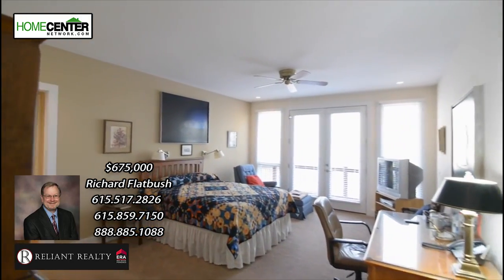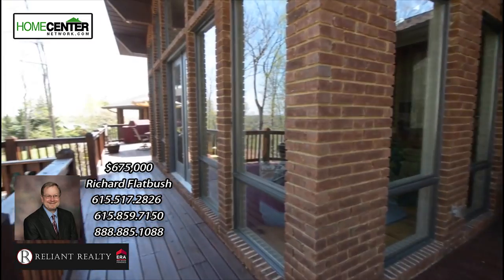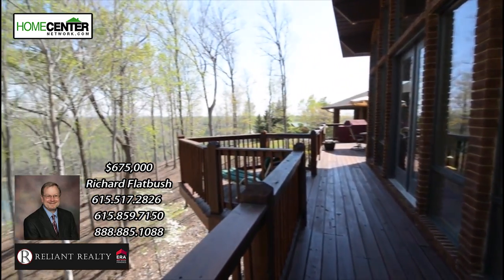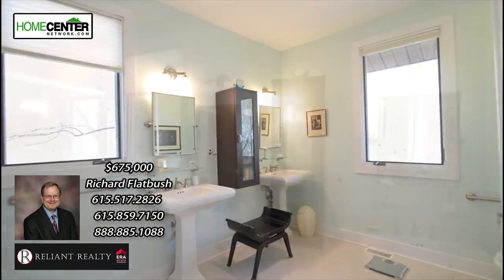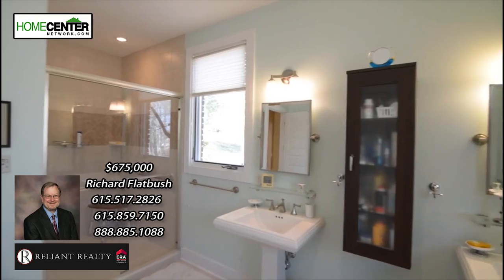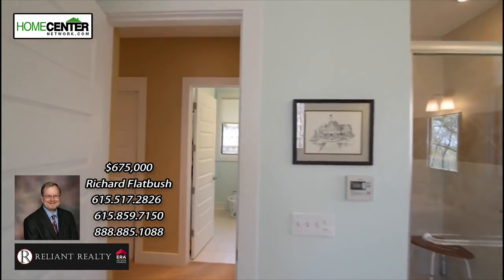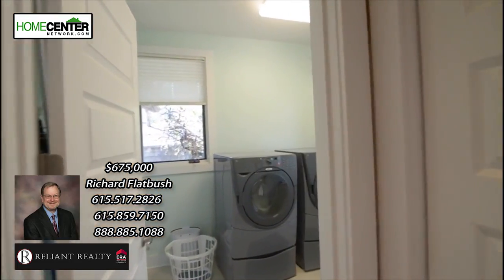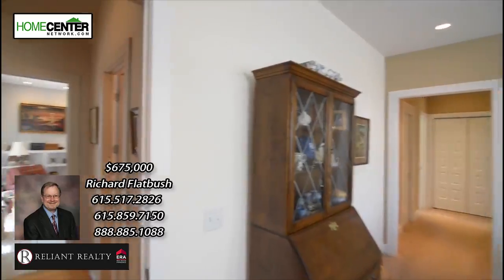Your owner's suite features plenty of space and access to the deck for your morning view of the lake and listening to the songbirds. The owner's bath includes 2 make-ready areas and an oversized shower, which will be refreshing in the morning before the day's activities. Opposite the owner's bath is 1 of 2 laundry areas. This washer and dryer will not remain with the house.